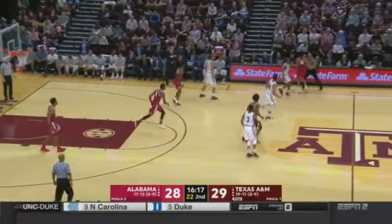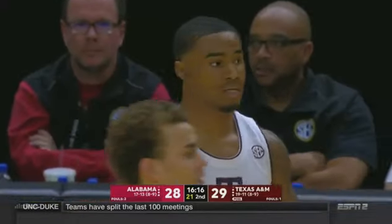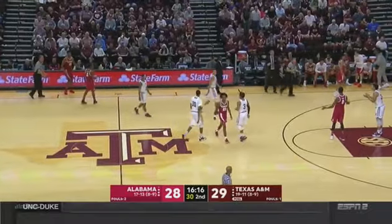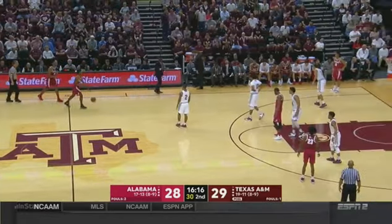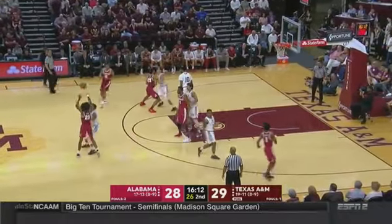They're in a zone defense. That's fine. But you cannot just release your man and leave for somebody that's going to be catching the ball 35 feet away from the basket. Yeah. Those are little tiny details, Tom, that make a difference in the SEC in particular this year, where they're one-possession games more often than not.